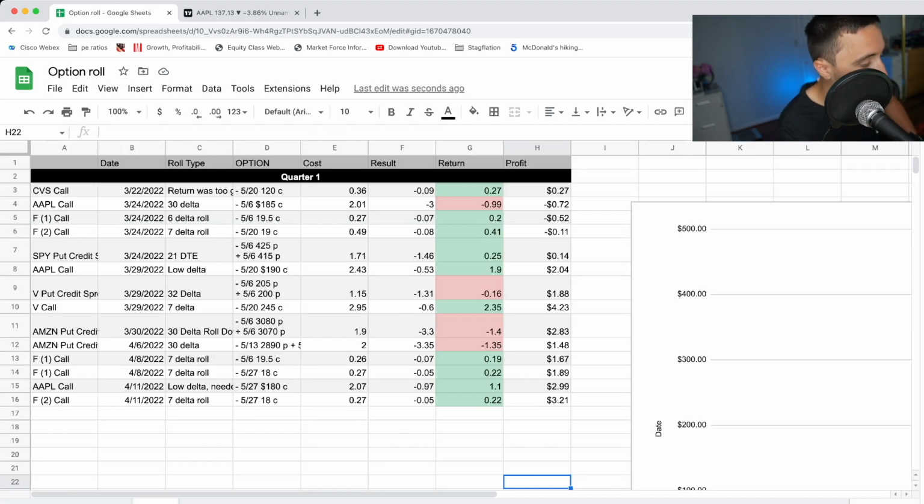When we look at our individual trades broken down, we can see what really hurt us here was this $99 loss that we had on an Apple call, where Apple actually hit our 30 delta stop loss, and we had to take that $100 loss. We did have a couple smaller trades that did seem to work out, but what really paid off was when Apple moved back in the opposite direction.